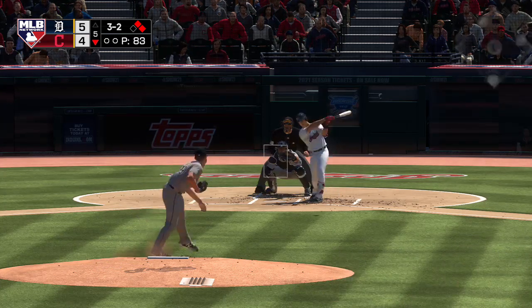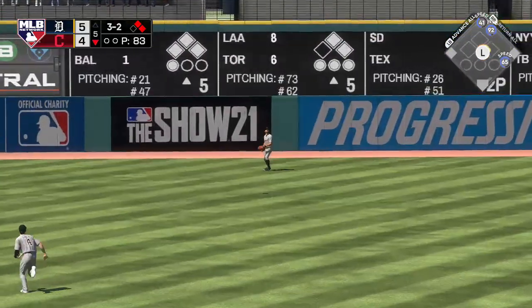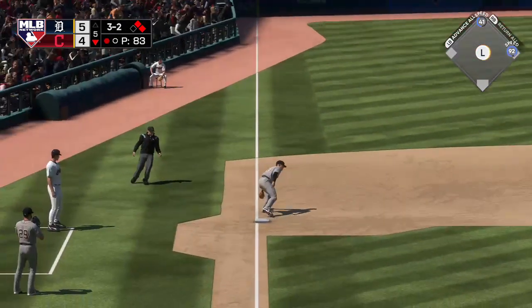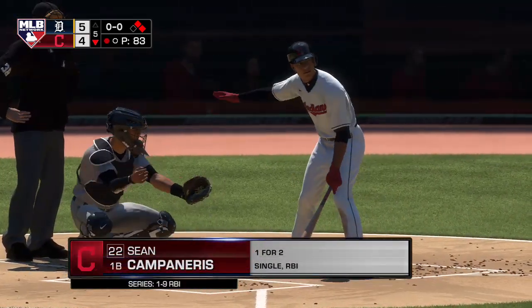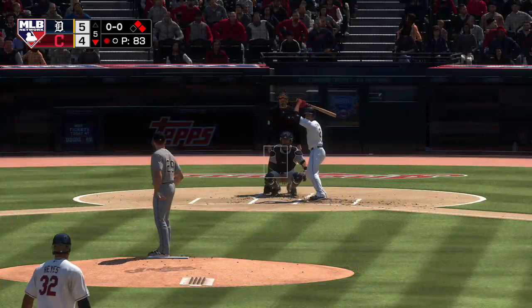Hoping to send him packing. Pitch on its way. Fly ball to straightaway left. Maciel is there, and he makes the catch for the out. And now here is Sean Campaneris trying here to plate the tying run from second.